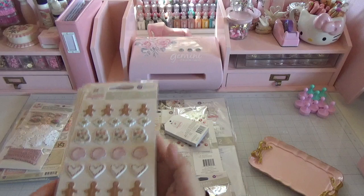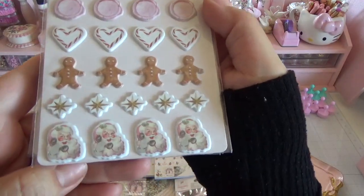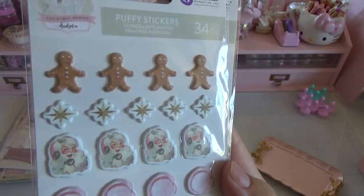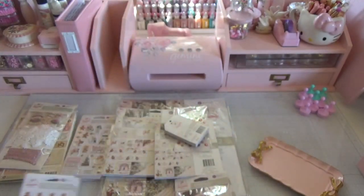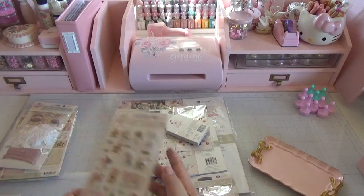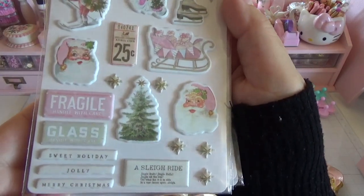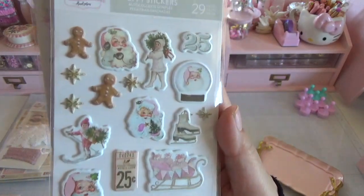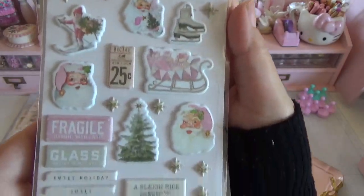These are some of the puffy stickers. You do get 34 on these. And I highly recommend these puffy stickers for your other collections. These are so cute, you guys. So I did go crazy on the puffies on this collection. And these are the other puffy stickers. Look how cute these are. These are so pretty. So, so cute. You do get 29 of these.